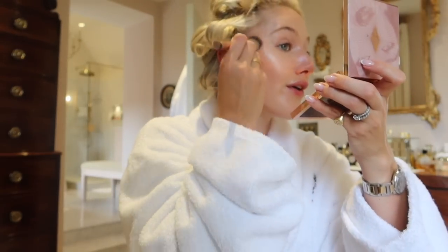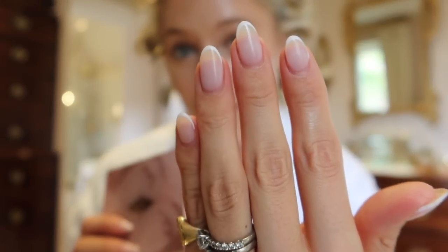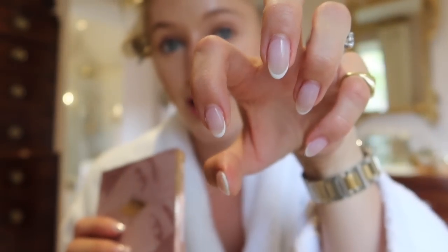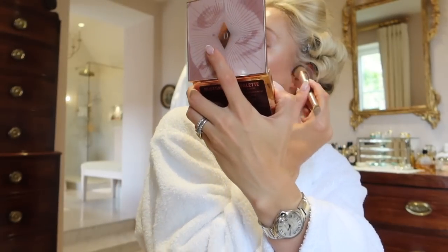And I have to be honest with you guys, I do have my nails done back to back, and I haven't let them rest for a very, very long time. So that is what I asked for, an American French manicure, very, very thin white tips. Hopefully you can see that. Very, very thin white tips in an almond shape. I do also need them done, so please don't judge. I'm having my nails done tomorrow.